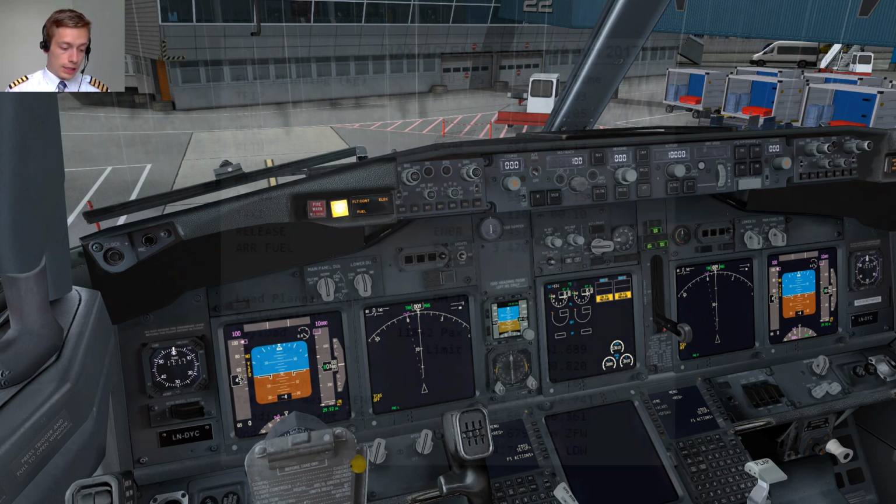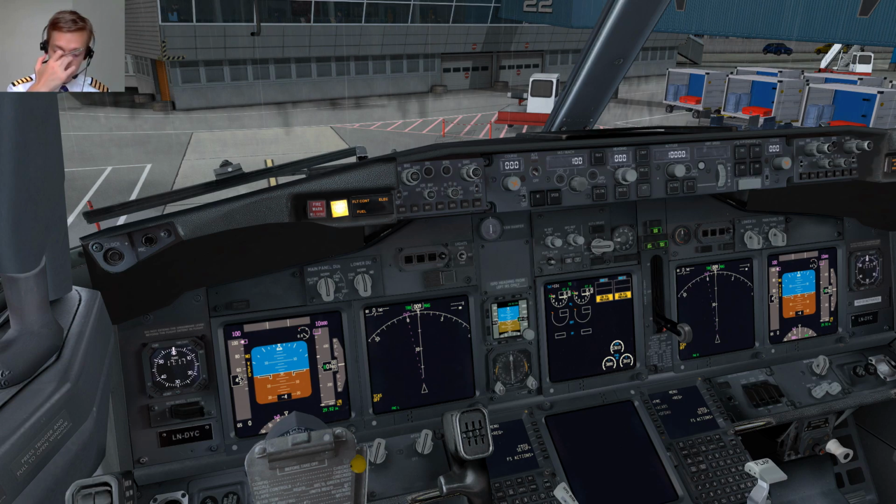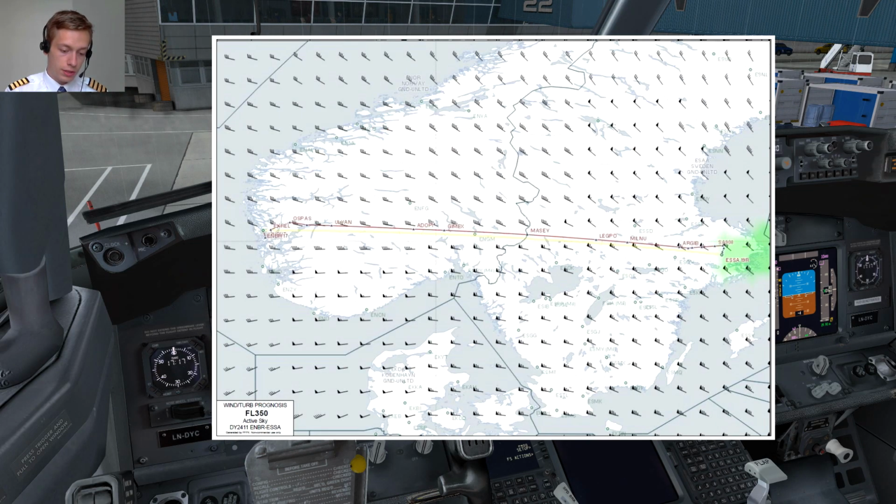So as you can see, we're going to be flying from Bergen to Stockholm. We're going to be taking 118 passengers, two children with us, with a takeoff weight of 64 tons. And our fuel is going to be 6.5 tons, good for almost 3 hours. So we're going to be flying for about an hour. The flight's not that long. As you can see on the chart here, the route is very straightforward. There's not much trouble there.